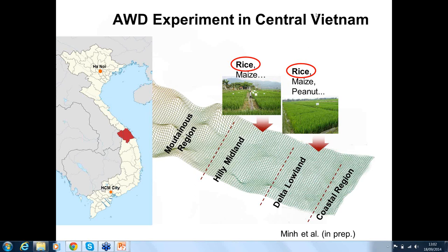Again, this kind of technique has been developed by water science groups who were concerned about water saving.